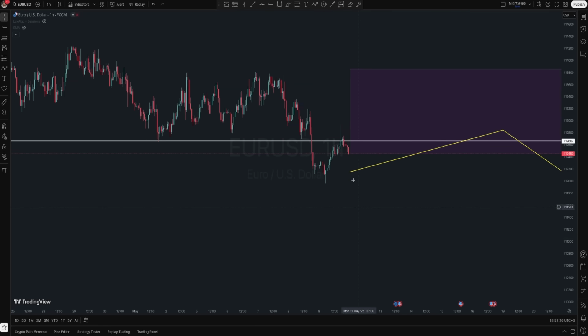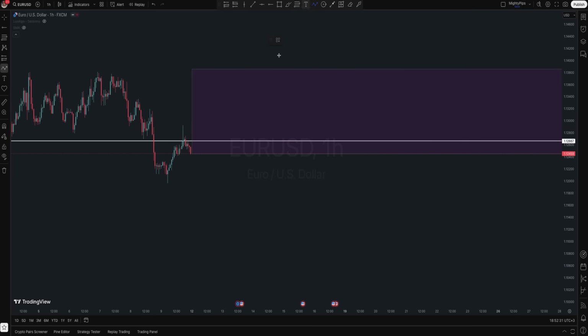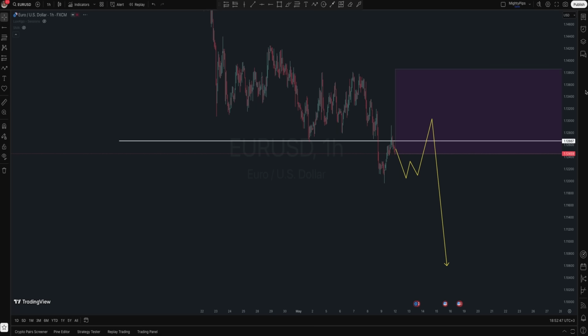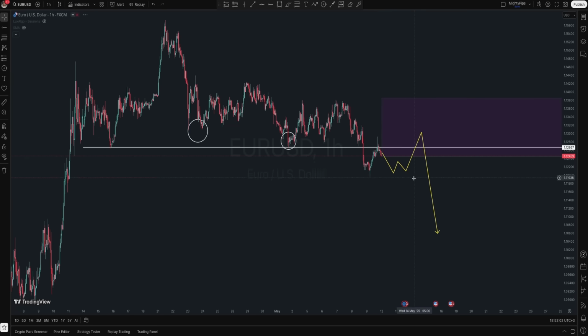So for me, what I'm waiting for on a lower time frame is for the market to pull back inside, maybe do this like that, and pull back inside something like this, inside of this box, and then I'll look for entries to continue the bearish momentum that has been happening. As you can see here for EURUSD, there's some bearish momentum where you see that these lows here are being broken. Price is breaking those lows. So this is how I would look for an entry for that.